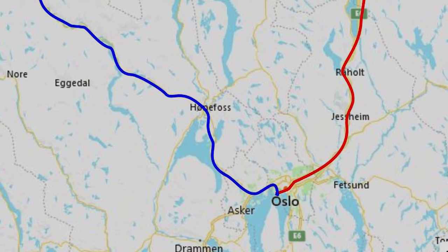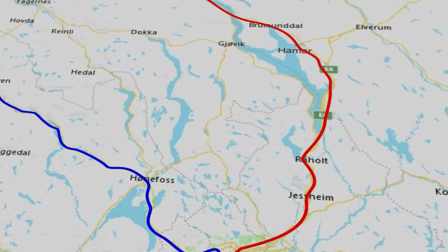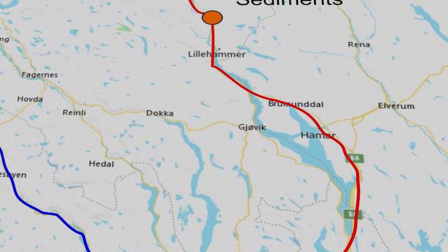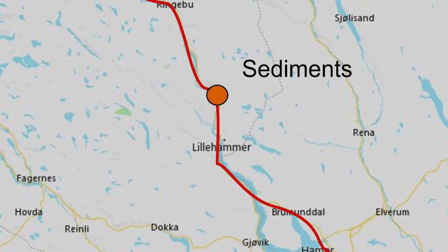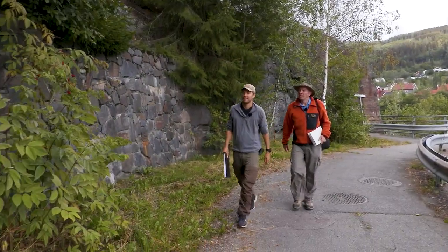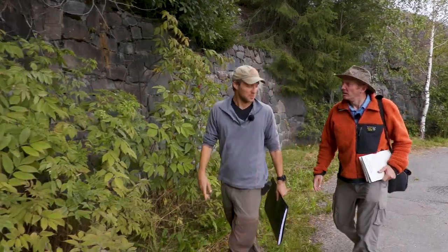Our first stops are to look for evidence of these sediments with Hans Jørgen, a researcher at the University of Oslo. So in order to create mountains in the Wilson cycle, you actually first have to rift the continent apart and make a big ocean in between the two continents. Yeah, so this is pretty cool. Okay.